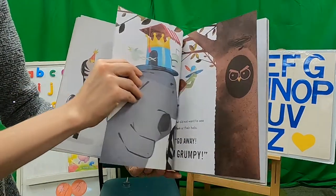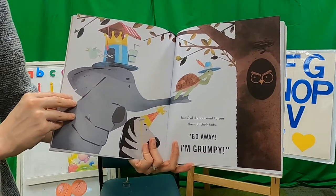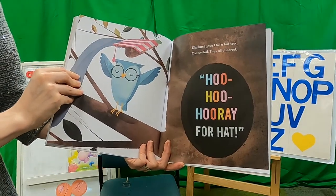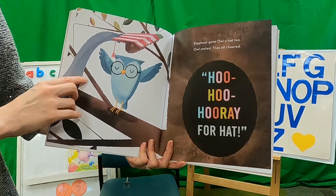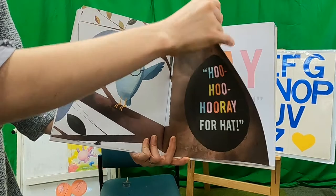Let's show Owl. But Owl did not want to see them or their hats. Go away. I'm grumpy. Elephant gave Owl a hat too. Owl smiled and they all cheered. Hoo, hoo, hooray for hat. Look at that. Hoo, hoo is the sound an owl makes.